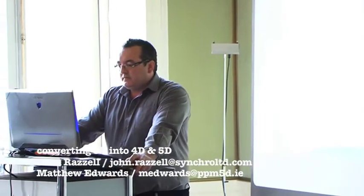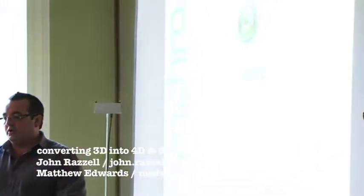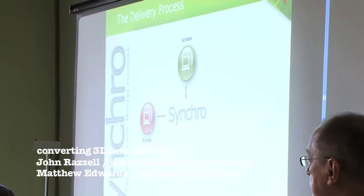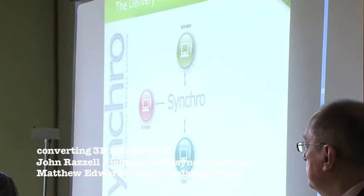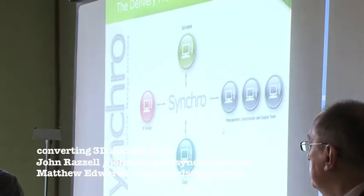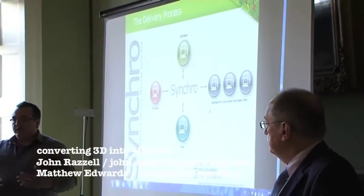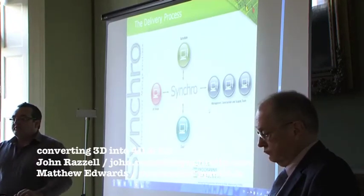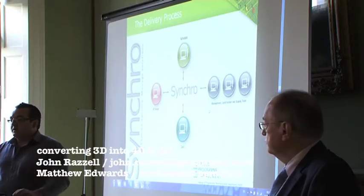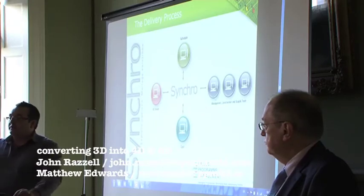So what Synchro does as software, just looking here on Synchro, is that it actually takes in a schedule, also called a program as well. It takes in a 3D design and also cost. So that's basically what we're looking at there, 5D. What happens then is that it brings out management, construction and supply team attributes as well. So Synchro is used quite a lot on site as well. A lot of contractors use Synchro possibly just for tendering purposes, but it can be used on site as well because of its management, construction and supply team interoperability.